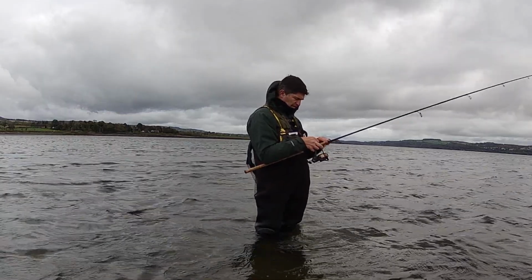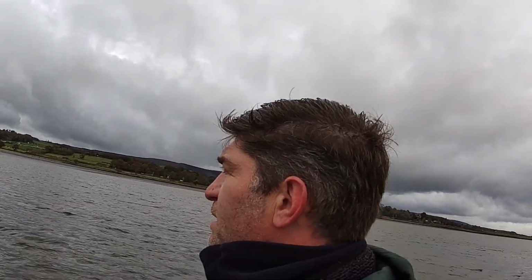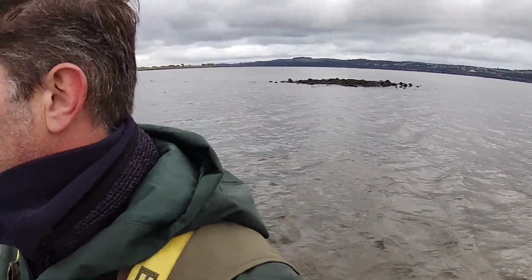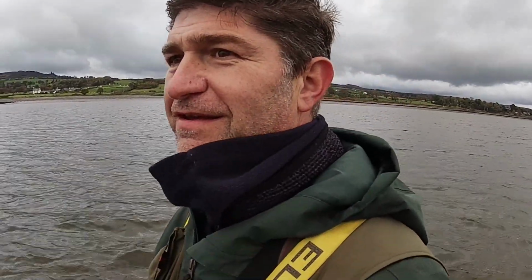Let's tidy this fly up a little bit. It's a bit jacked up. Going to have a quick move. Just moving over to this little bay here, and then you'll probably see the reef in the background there. I'll come back to that and fish round it on the incoming tide. It's been a good session so far. Two fish landed, two fish lost, and they were reasonable size fish, the ones I lost. Brilliant fun, and hopefully there's maybe another one in this bay.